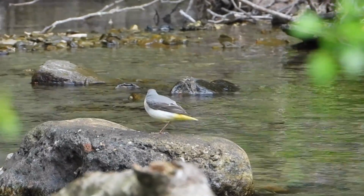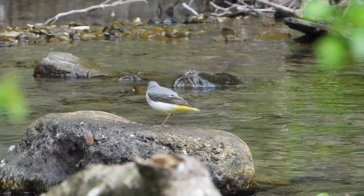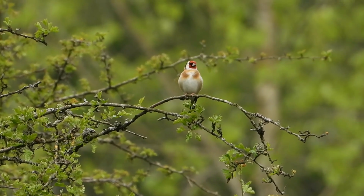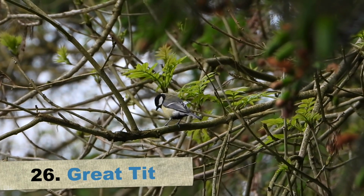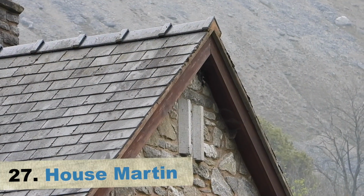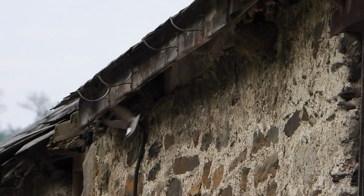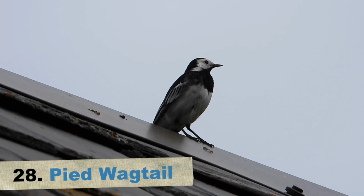Hopefully not the only species of wagtail for the day. We carried on walking along the lane past some farms, picking out a few birds, including this goldfinch that was singing in a tree, and a little bit further on this very flighty great tit that was hopping amongst conifer branches. We arrived towards the end of the road at a farm where there were loads of house martins flying around, some of them flying into the eaves of the farmhouse. This was lovely to see. Our second wagtail of the day was a pied wagtail that was sat on the roof of a barn.